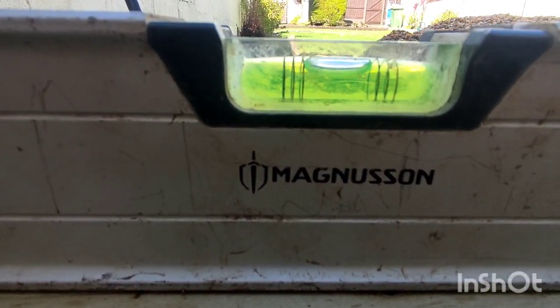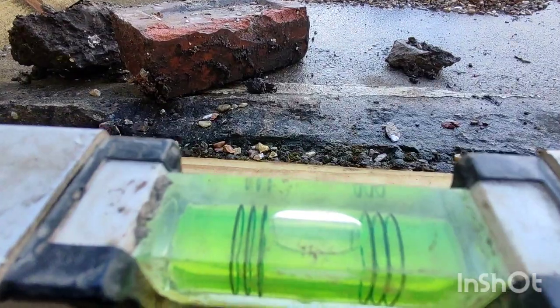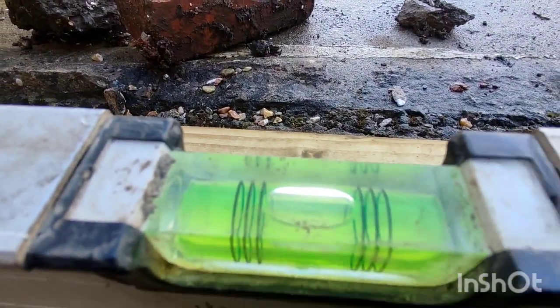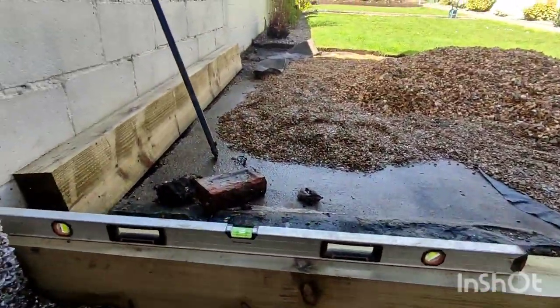Right. It's a little bit not quite in the middle, so I am going to knock it down a bit more. That's about the level I'm going to be looking for.